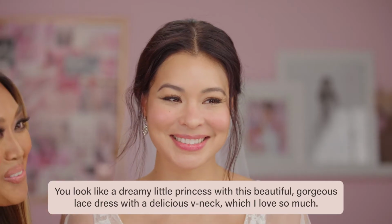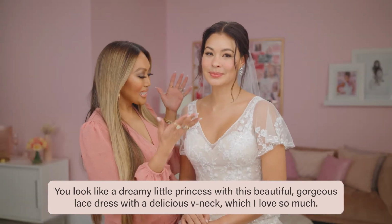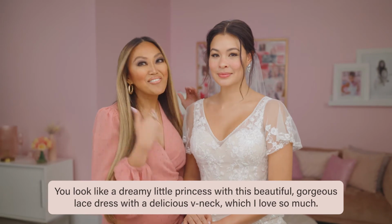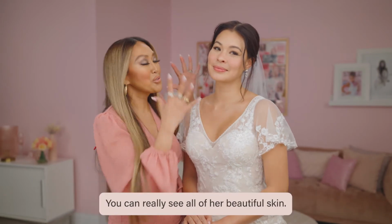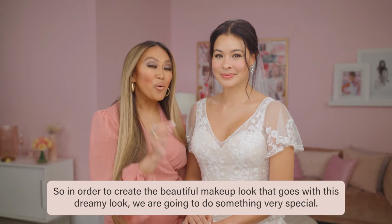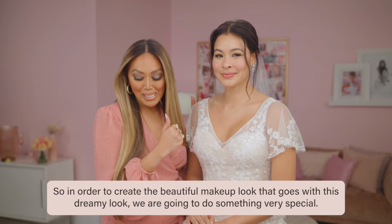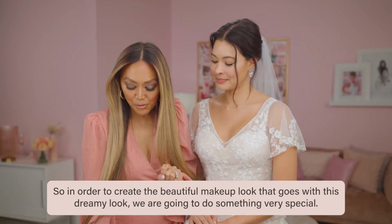Now, this works beautifully with this gorgeous dress. You look like a dreamy little princess with this beautiful, gorgeous lace dress with a delicious V-neck, which I love so much. You can really see all of her beautiful skin. So, in order to create the beautiful makeup look that goes with this dreamy look, we are going to do something very special.